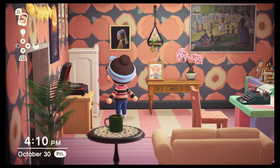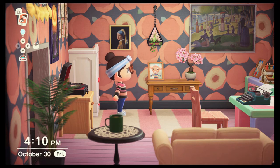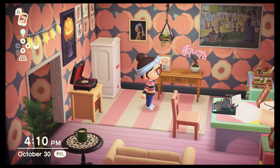Next on this wall, I have another painting and then a hanging terrarium that is also a DIY that you get. And here is another antique furniture. This is the antique console table. I have it in light brown, and I've got a villager photo of Pashmina.